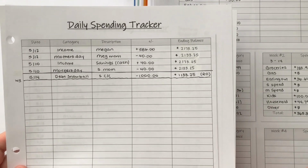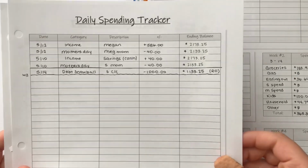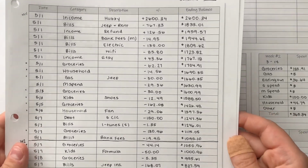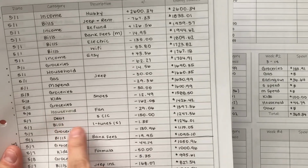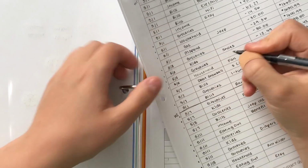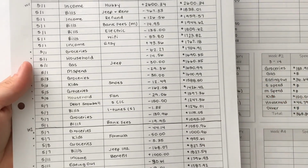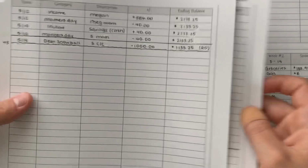But the quick teaser I wanted to show you guys is we made a debt snowball payment of $1,000 today on my husband's credit card, so that is awesome. We've made a couple more, or was it one more? Right here. It just says debt. I need to put snowball there, actually. I hope you guys can still see me. Snowball. Because that is a debt snowball payment, and that goes in a separate area. So yeah, debt snowball payment here, debt snowball payment here.